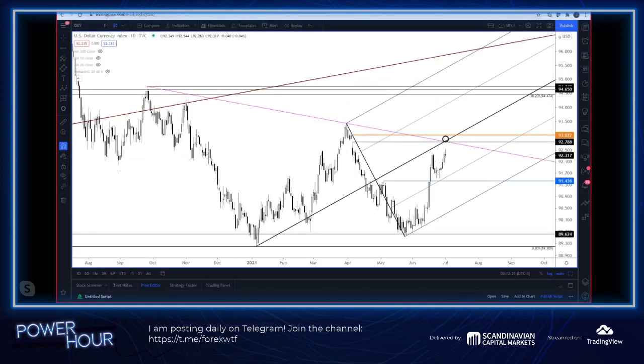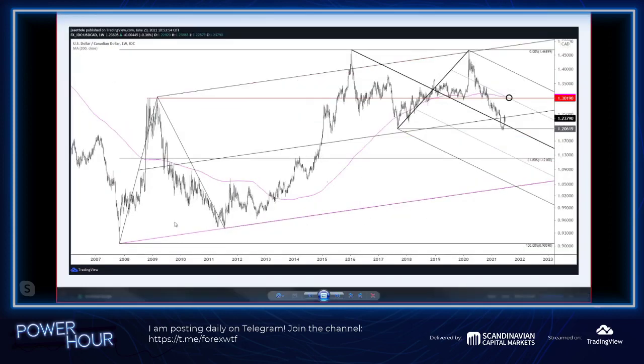I think I'm forgetting one. Is it dollar CAD? Let's see. Hold on. Oh, here we go. Here's dollar CAD. Dollar CAD, basically 130 is your huge level. This is a weekly chart.